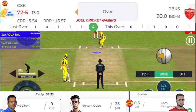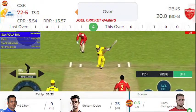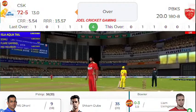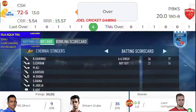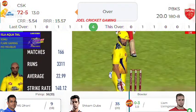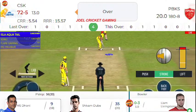Captain has placed a fielder at cover. What a ball that was. He couldn't believe his luck. Excellent delivery first up. Taking the long walk back to the pavilion. The batsman is all set to face his first ball.